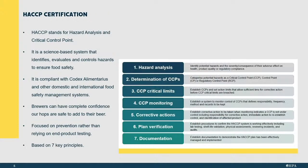HPA is certified to HACCP. HACCP stands for Hazard Analysis and Critical Control Point. It is a science-based system that identifies, evaluates and controls hazards to ensure food safety. Some of these hazards include biological, chemical, physical, allergen, quality and regulatory hazards. HACCP is compliant with other domestic and international food safety management systems. Because of the HACCP system, brewers can have complete confidence that our hops are safe to add to their beer.